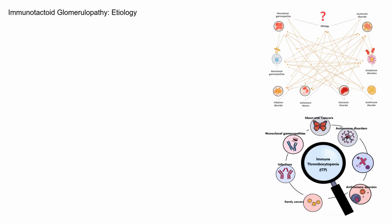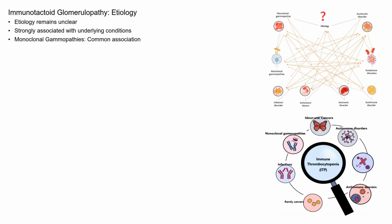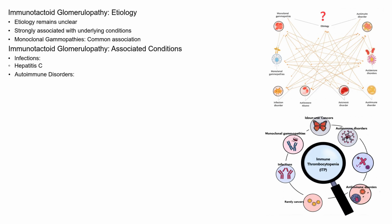The exact cause of immunotactoid glomerulopathy remains somewhat of a mystery. However, it is strongly associated with underlying conditions. A significant portion of patients with ITG have monoclonal gammopathies, meaning they produce an abnormal amount of a single type of antibody. It's also linked, though less frequently, to certain infections like hepatitis C, autoimmune disorders such as systemic lupus erythematosus, and even some cancers, particularly lymphoproliferative disorders like lymphoma. In some cases, no underlying cause can be identified. These are classified as idiopathic ITG.